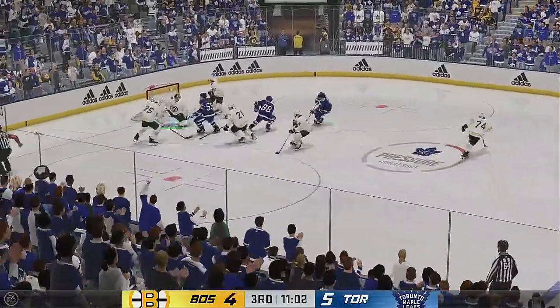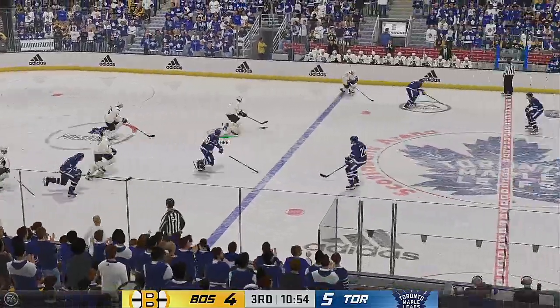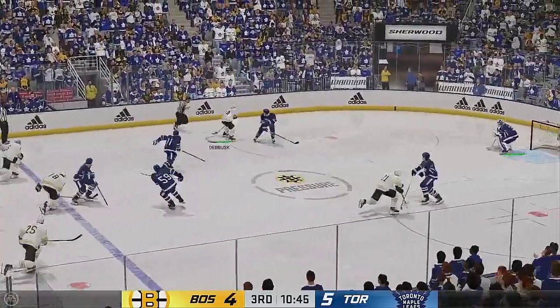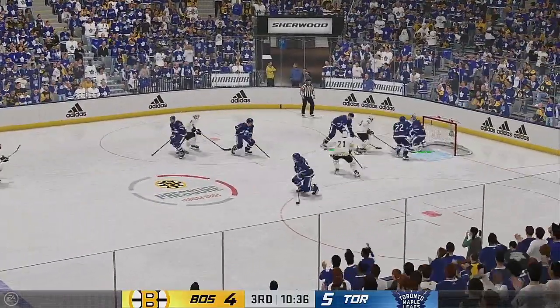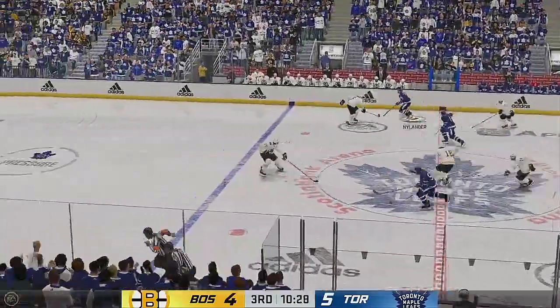Here's a chance on the attack. Shuts the door with a great save. He is so difficult to beat when he drops into that butterfly positioning and gets square to the puck, keeping his arms tight to his body. Man, it is tough to find the back of the net. Oh, great reflex pad stop by Samsonov.